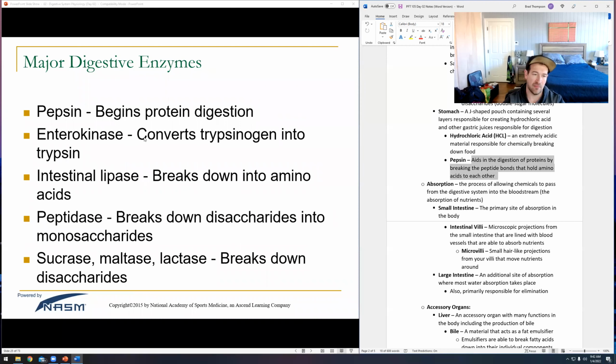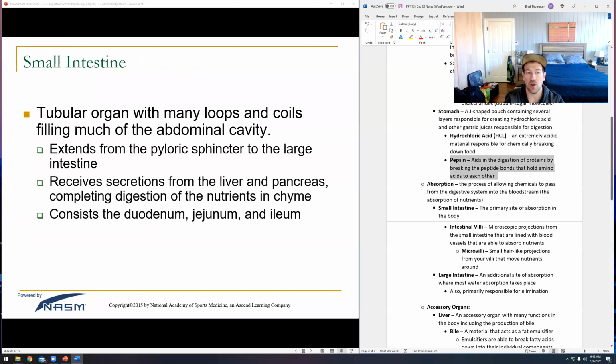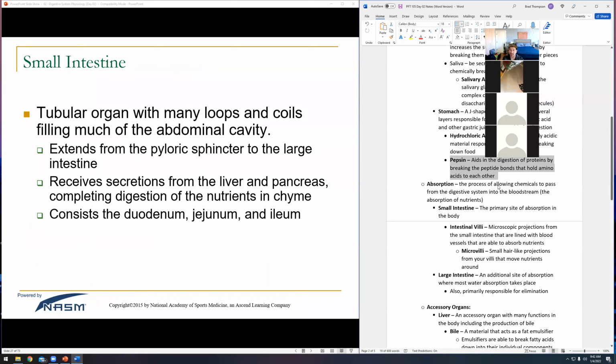So, there's other stuff in there as well. There's intestinal lipase and sucrase and maltase and all these things that are going to help break down a bit of carbohydrates, but there's a whole bunch of enzymes in your digestive tract and in your stomach acid. All the big ones, though, are going to be hydrochloric acid and pepsin. So that's digestion. Do we have any questions so far, by the way? Questions, comments, or concerns? How y'all feeling about digestion so far?